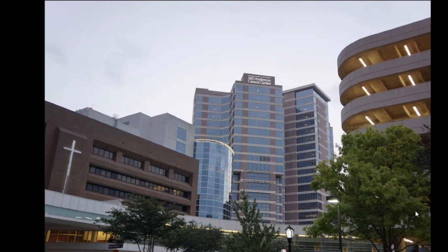Mohammed asks, do adenomas grow faster in Lynch syndrome patients? Maybe Sylvia can answer that. Sorry, can you repeat the question? So Lynch syndrome patients, do the adenomas in those patients grow faster than somebody without Lynch syndrome?